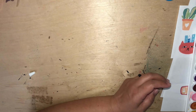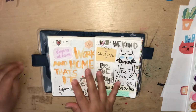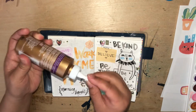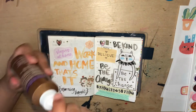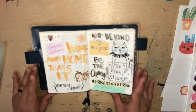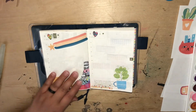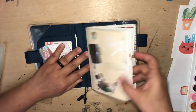And then I have my A6. This is my A6. Oh, this looks like it's from a glue. Uh-oh, shoot. Yeah, that's from glue. Whoops. Everything's everywhere. So this is my A6 Hobonichi Techo. Today's the 21st, so I'm not behind or anything.